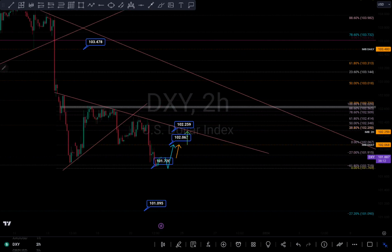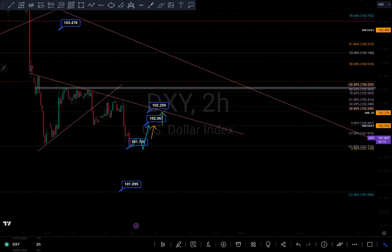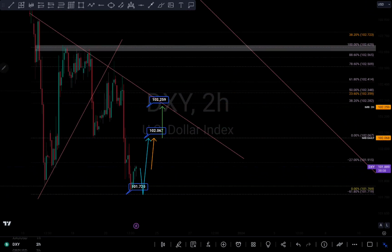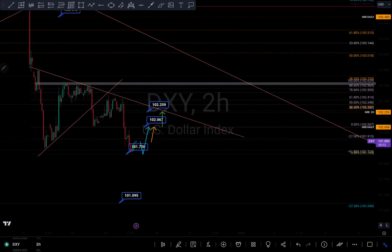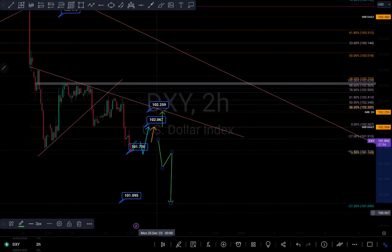So let's just see how that plays out, guys. I think we're going to push to the upside, but I don't know how it's going to react, so let's just see. And like I said, let me draw an arrow here in case we tank to the downside and give me a higher low of some sort. My next target will be right around here. That will be my next target.